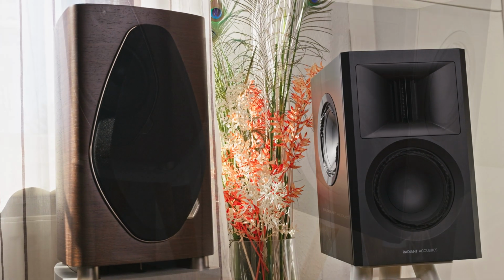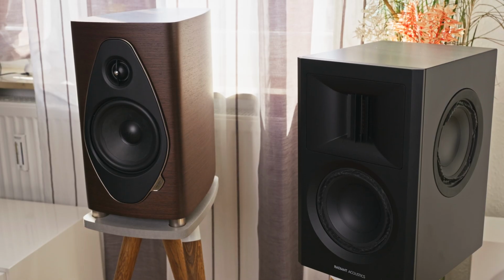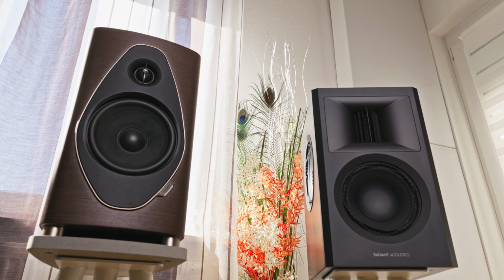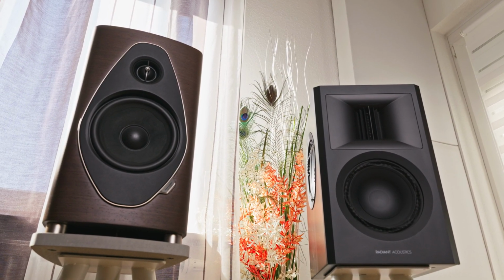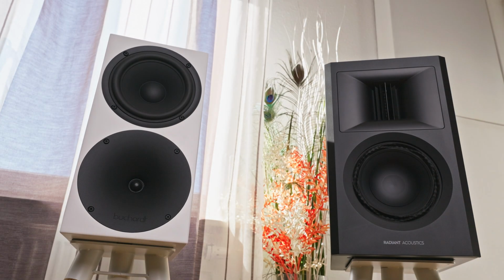The Sonetto G2 soft dome tweeter presented instruments like trumpets and violins with a raw, textured quality, even when paired with more affordable amplifiers. Meanwhile, the Clarity 6.2 leans toward a smoother and warmer presentation, something I wouldn't have expected. Compared to the Buchardt S400 MK2, I actually found the Clarity 6.2 much easier to drive. The S400 MK2, on the other hand, proved to be more amp dependent.